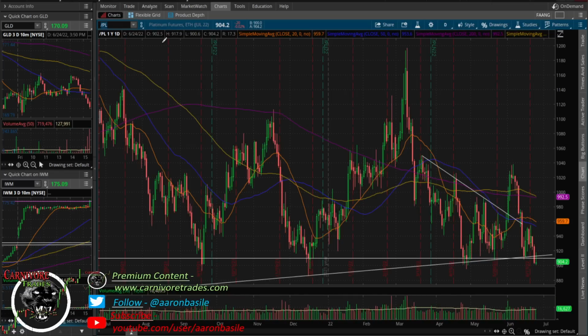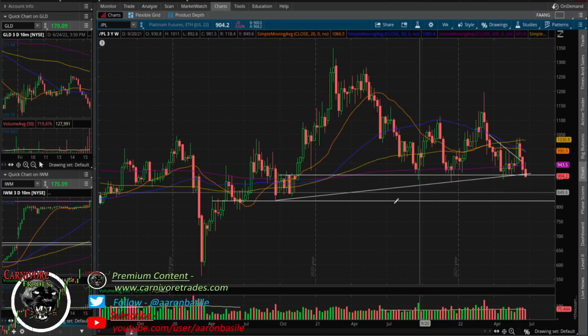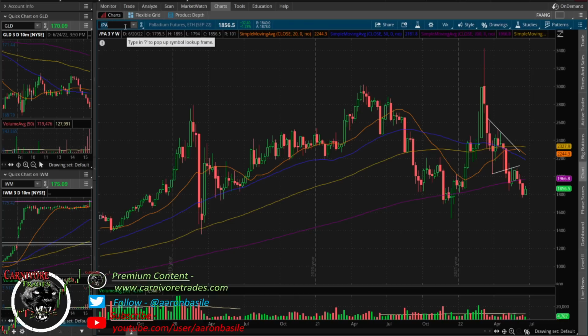Platinum, I still think needs to go lower. It's also in a weaker technical position. We can take a look here on the weekly. You got a weekly close below that trend line now. So we'll see if it can reverse it next week, but a potential breakdown there on platinum, and I think that will go lower, which will be a buying opportunity. And palladium also on the weaker side here as well.